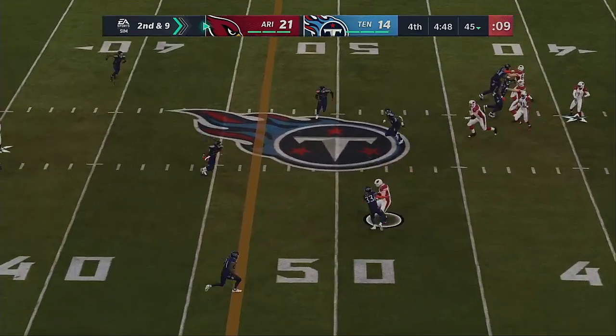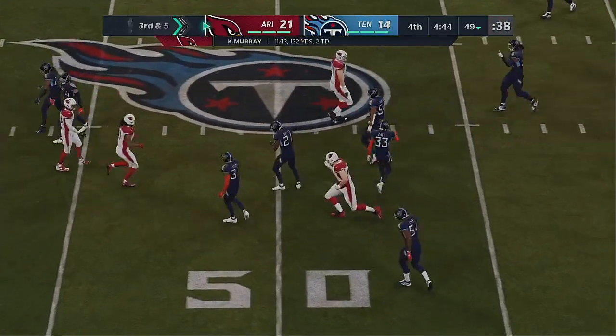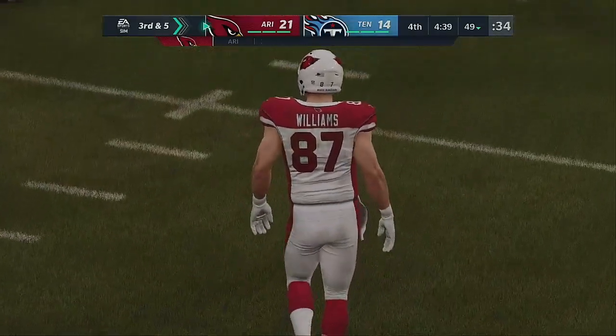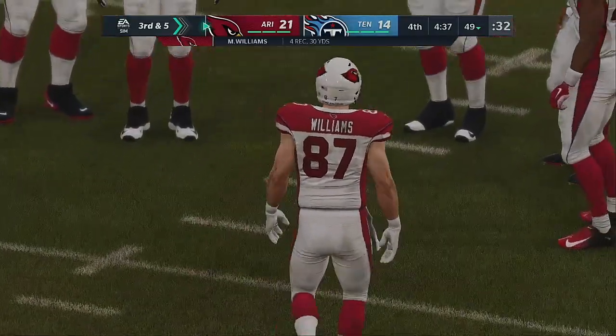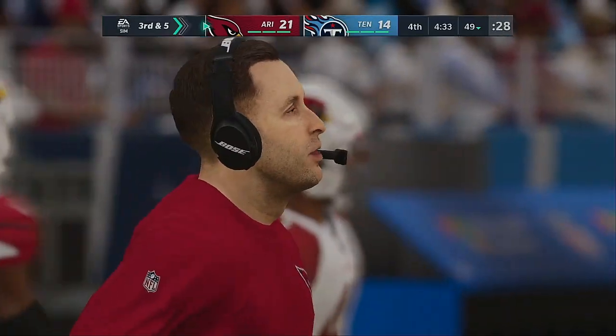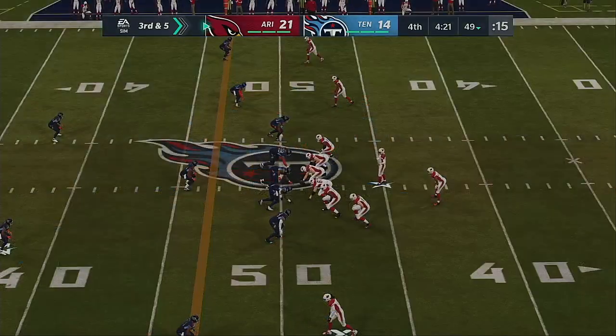To throw again on 2nd down. Murray over the middle, complete. It's Williams. Complete for 4 yards on the completion, and it sets up a 3rd down. I think it's okay there. They didn't get a whole lot on that play, but it's nice to have a safety valve that's built like this guy. Big target, guy you can spot pretty easily. Put it on him when your other targets aren't open.